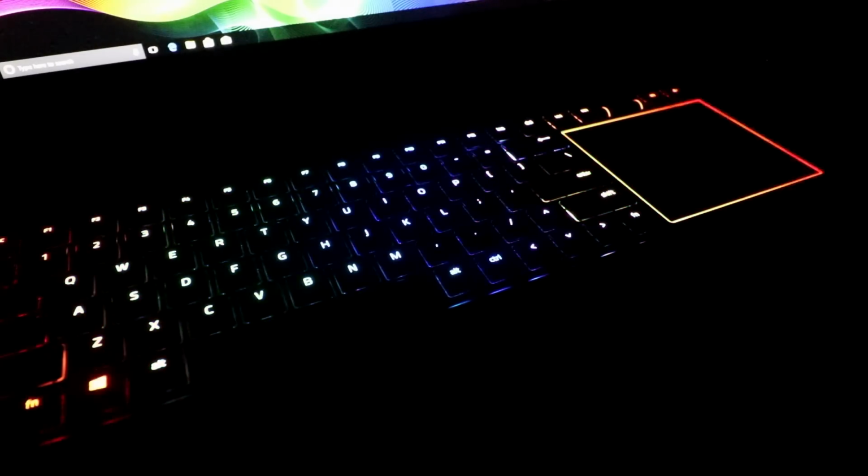Alright, so the keyboard aside, the trackpad aside, lights aside, and I hate saying lights aside because I could talk about lights in an entire video, seriously I could. What really matters at the end of the day is performance. How does the Razer Blade Pro perform in terms of gaming?